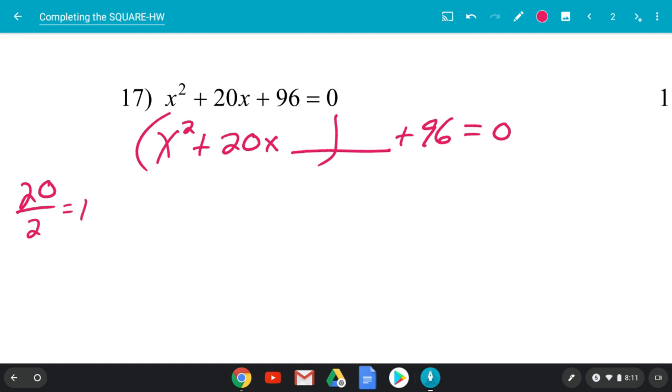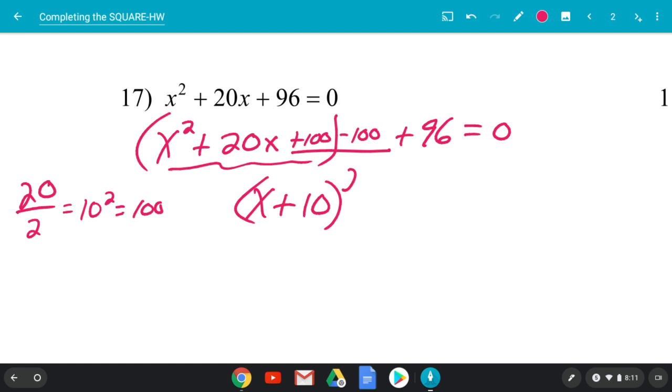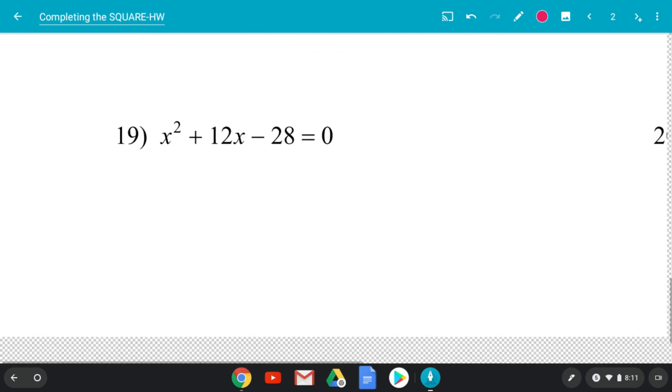And 20 divided by 2 is 10. 10 squared is 100. So I'm going to add 100, subtract 100. Perfect square trinomial factored is easy. It's x plus 10, quantity squared. Negative 100 plus 96 is a negative 4, and that equals 0. Cool? How many got that one? Looks like the same hands going up over and over again.